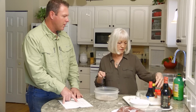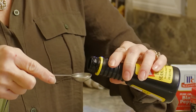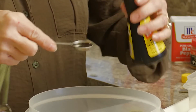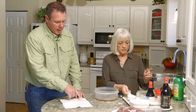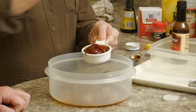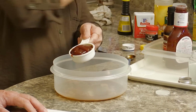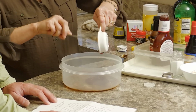1 teaspoon of, there it is, kitchen bouquet, whatever that is. You didn't know what it was. But I think that gives it a lot of that dark color. Now, 1/3 cup of water. All right, 1/3 cup of barbecue sauce. All right. That's about right. And then I gotta go on the spoon. Yeah, that's not gonna wanna come out of there real quick, is it?